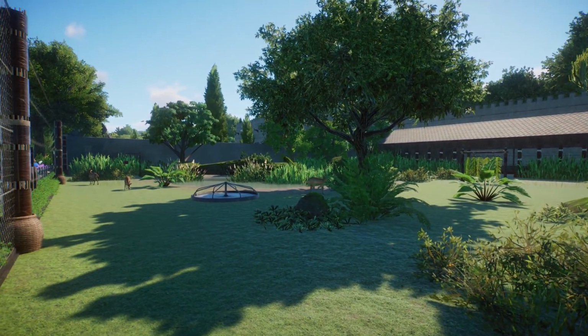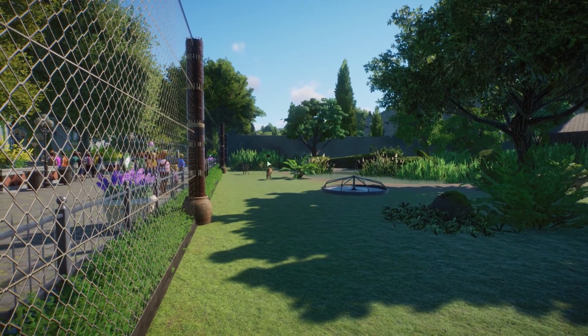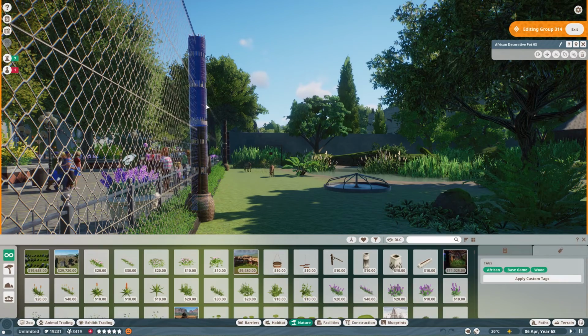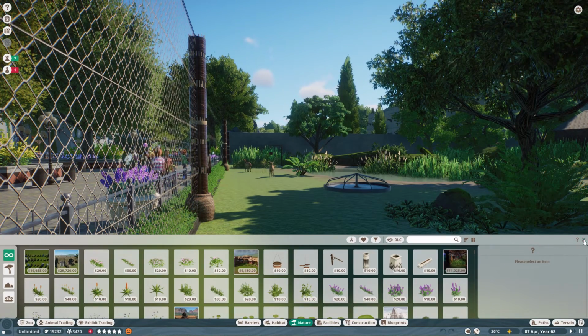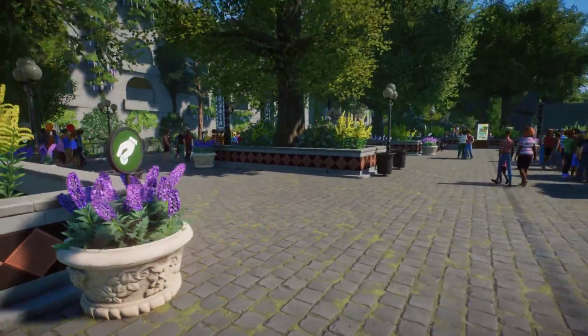Beautiful foliage. Really well done. I like the custom fencing here as well. Really clever way of using these pieces. Why didn't I think of that? It's yet again a beautiful habitat. So let's continue the tour.